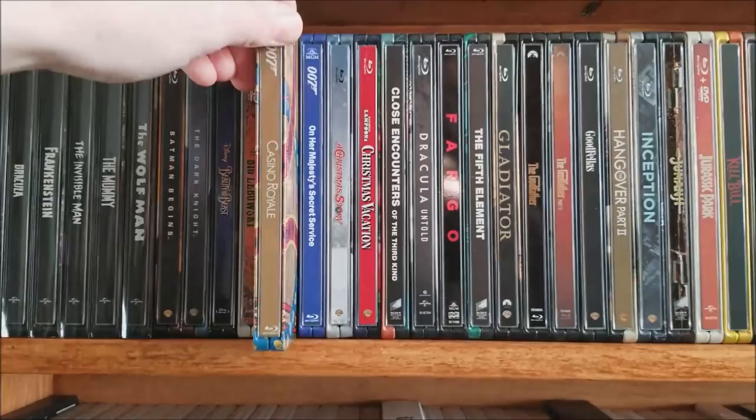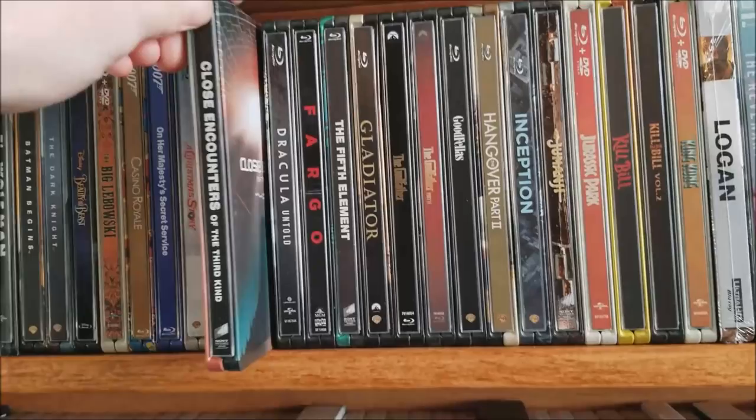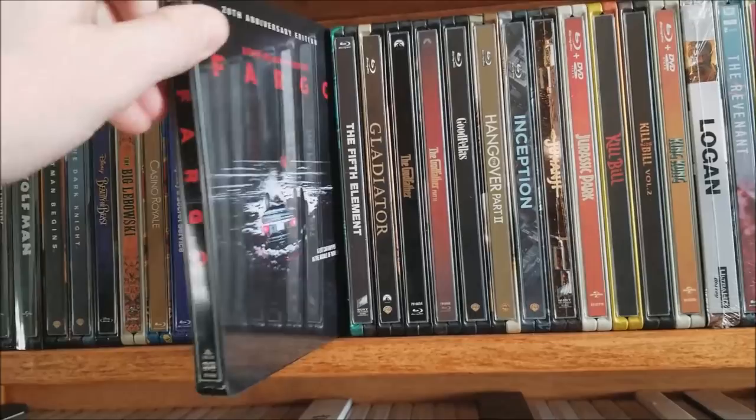I have two versions of these Bond movies. On Her Majesty's Secret Service, just because I love Steelbooks. A Christmas Story. Christmas Vacation. Close Encounters of the Third Kind, that's the 4K edition. Dracula Untold, not the best movie, but a pretty fine, solid movie. Fargo Steelbook. The Fifth Element Steelbook.